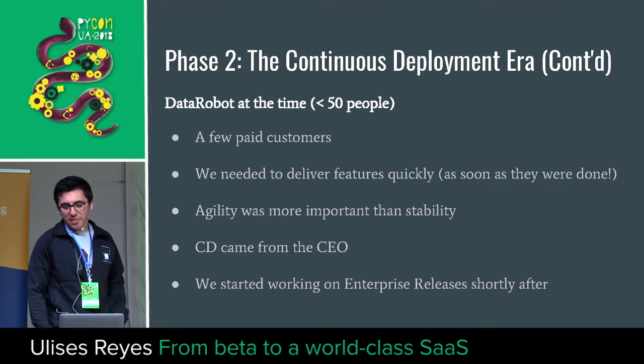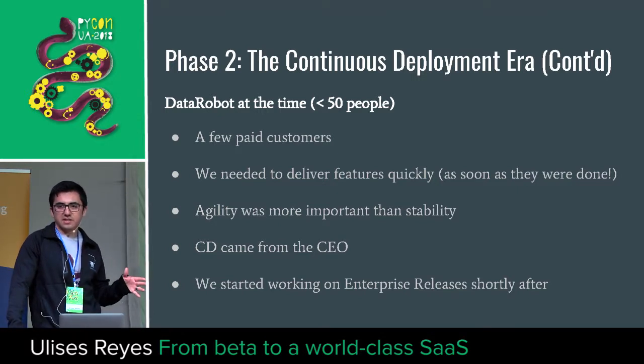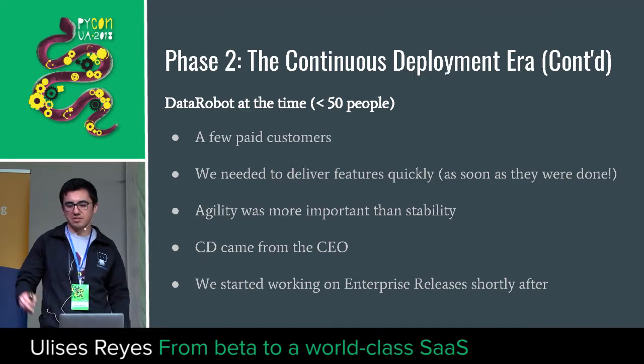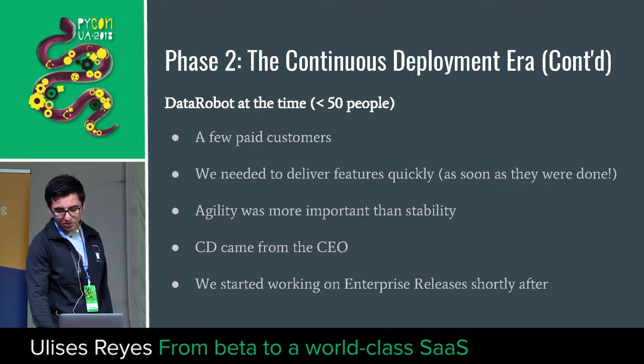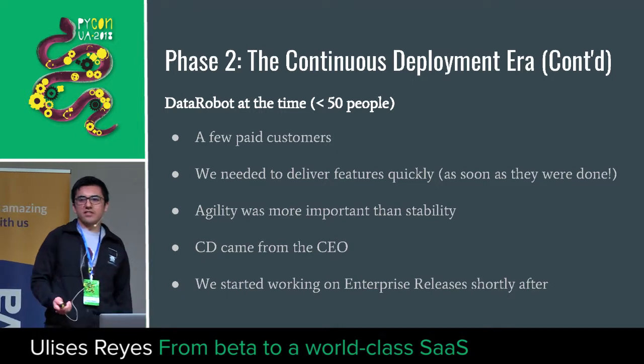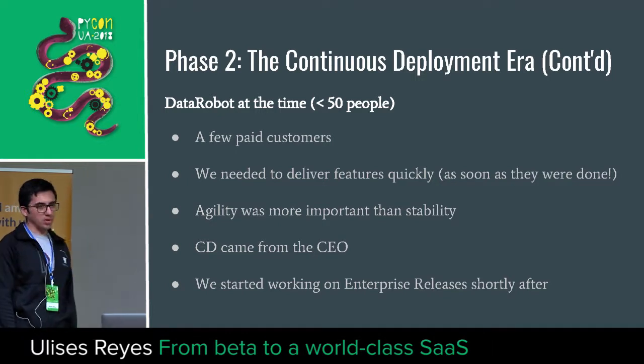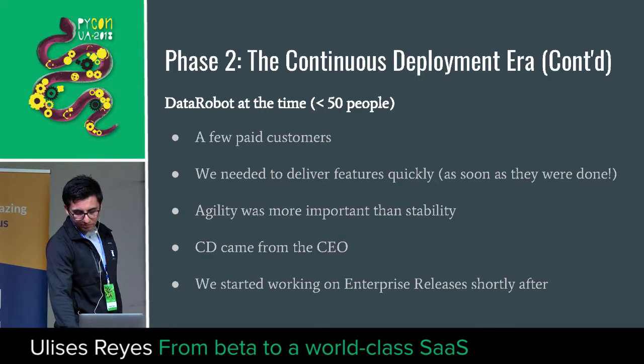The idea back at this stage was to deliver to the cloud as soon as possible. As soon as you completed a feature, you wanted to see it in production the same day. Well, at least the stakeholders wanted to see it working in production the same day. Even though nobody ever told us this, at this point, I would say that our agility was more important than the stability of the application.